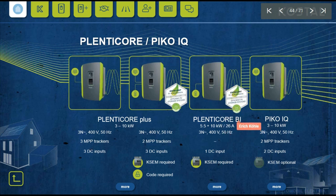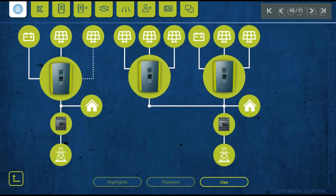The Blendicore BI is not able to be connected to PV modules. It just works with a battery. That's very important to know. But you need a Kostal smart energy meter as well. And the IQ, that's just a normal inverter. So there's two inputs. The Blendicore Plus has three inputs, three different MPP trackers. And that's the situation we can create.